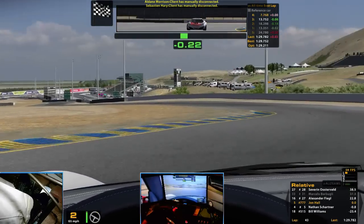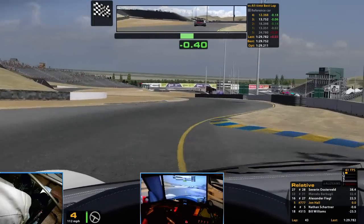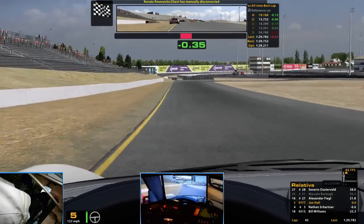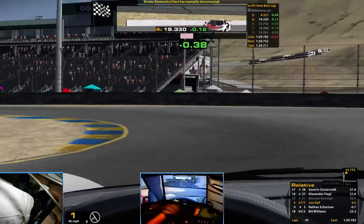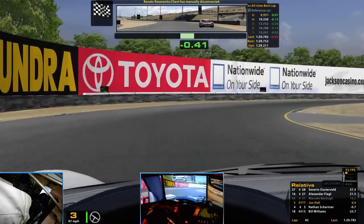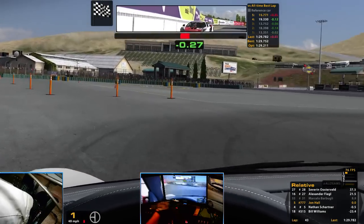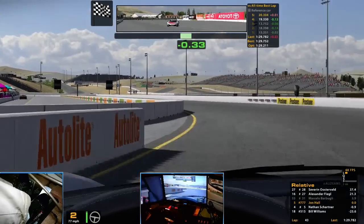Good news is he drove in just as hard as I did, so he had the same loss as I did. Oh, up down. See what I'm talking about? Up down. That's all it should be. Up down. Oh, way too fast. Yeah, ride it out. This fourth flying line. Best lap.